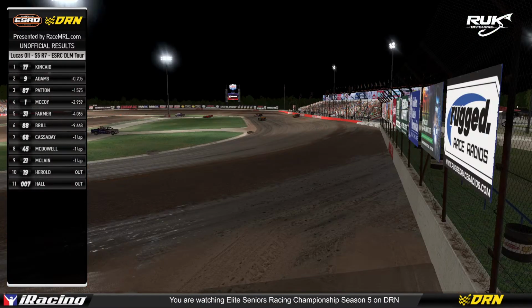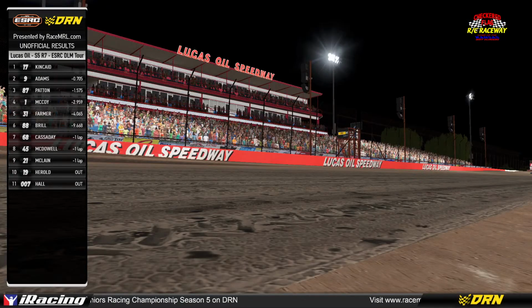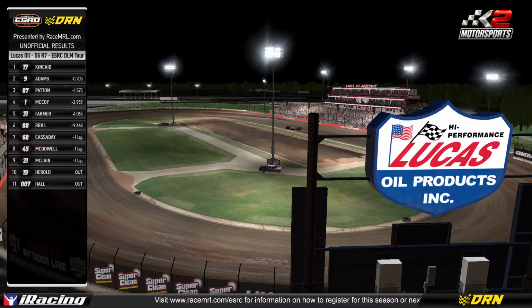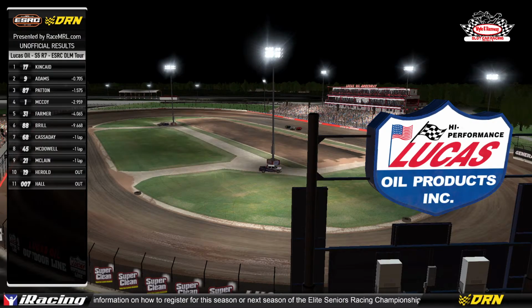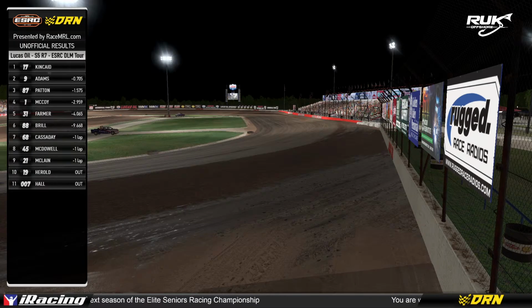As we look down the order, of course, Keith Kincaid victorious here tonight, position number 1. Kyle Adams finishes second with another strong finish here from Adams in the Elite Dirt Late Model Tour. Andy Patton, the General, comes home 3rd. Brett McCoy 1 spot short of a podium in 4th. Chris Farmer, great comeback here in the 5th position. David Brill in 6th. Rob Cassidy for 7, a lap down. Tim McDowell, great strong finish in 8th for him, a lap down. Quinn McLean, 9th, also a lap down. And Russ Harold and Chris Hall, the 2 cars out of the race.